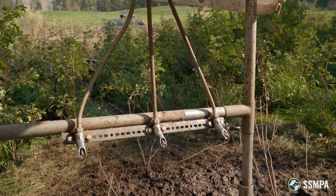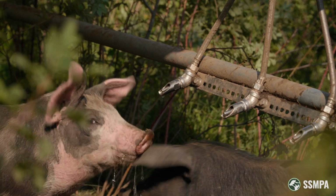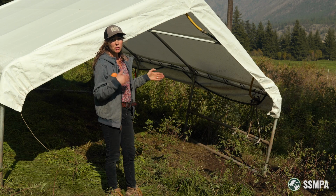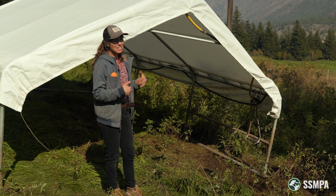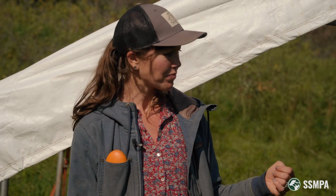So that's nice because that's just one less individual thing we need to move when we're moving our animals frequently, so that the housing and the waters are connected. And so all we have to do when we're moving them to the next paddock is open up the fence, hook it up to the tractor, move it ahead and connect it to the nearest water line.